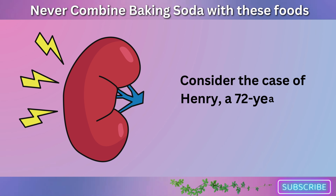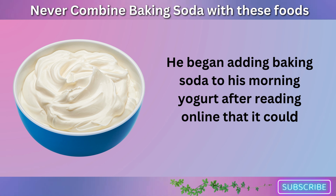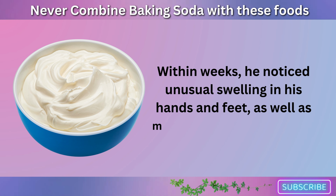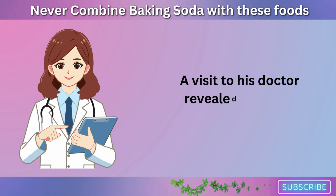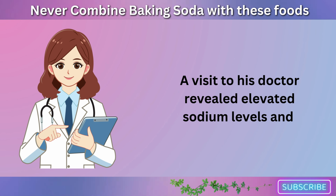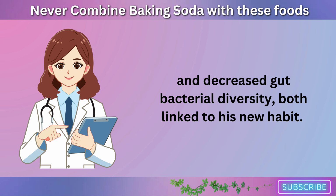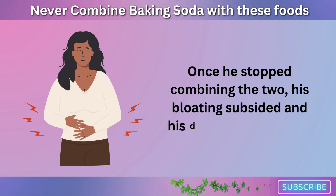Consider the case of Henry, a 72-year-old retiree. He began adding baking soda to his morning yogurt after reading online that it could settle the stomach. Within weeks, he noticed unusual swelling in his hands and feet, as well as more frequent indigestion. A visit to his doctor revealed elevated sodium levels and decreased gut bacterial diversity, both linked to his new habit. Once he stopped combining the two, his bloating subsided and his digestion improved.